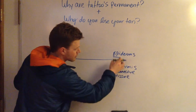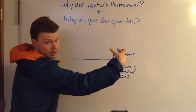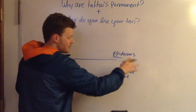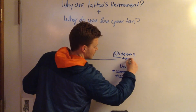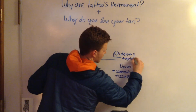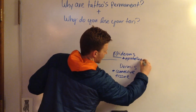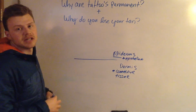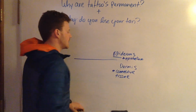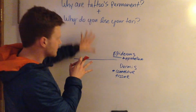Epi means on, right? On your dermis, above your dermis, okay? Your epidermis is actually under the histological category of epithelium. You might ask, hey Elliot, why the heck is this important? Are these minor details? No, they're not. It really illustrates this point.